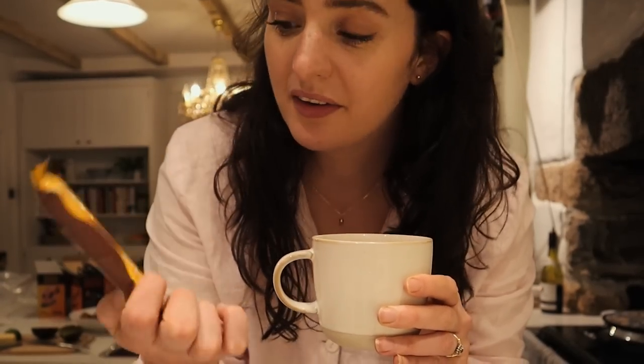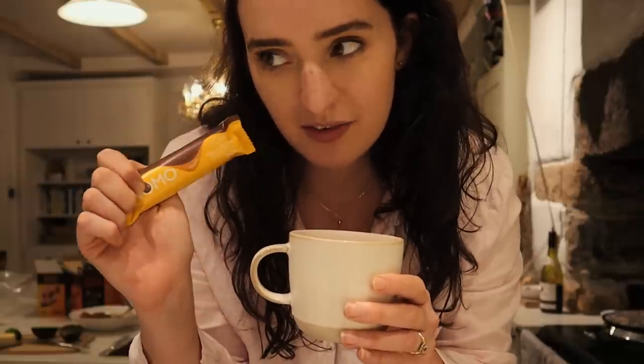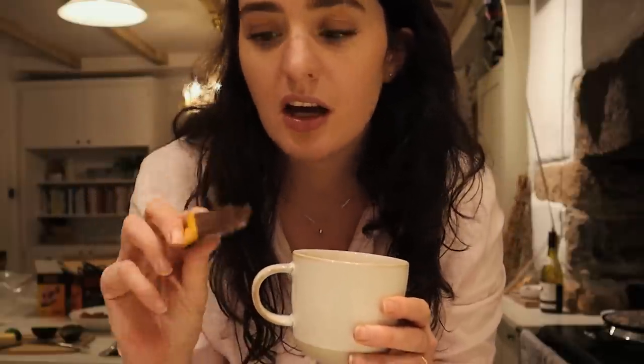Well, that was satisfying. It's actually hot because the one before didn't make my tea hot enough and it made me a bit sad. I'm going to enjoy my cup of tea with a Nomo. No Missing Out, vegan free from caramel choc bar. I love these. My favorite is the salted caramel. Also the caramel drops are 10 out of 10.